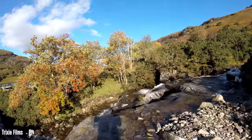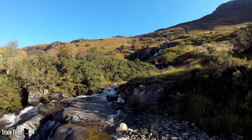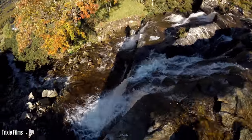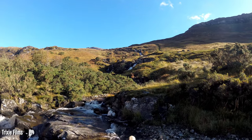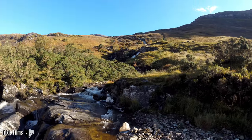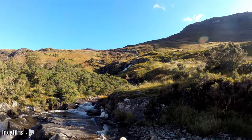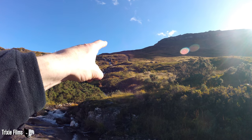What a way to start a walk. Look at this waterfall. It's a fair water coming down there. It has rained hard for the last couple of days, so this is the result of it. So that's the path up there, so I'll start climbing up that. It looks very steep.